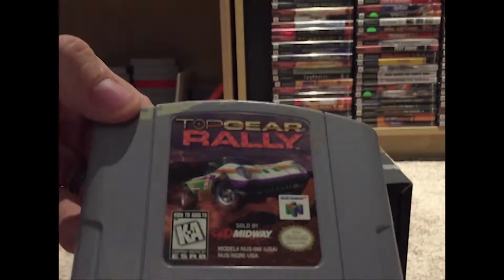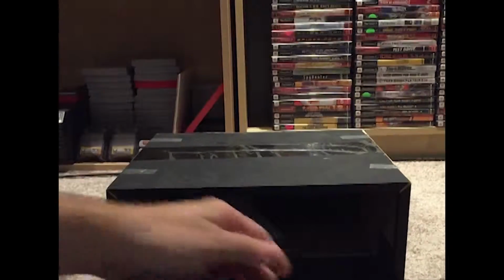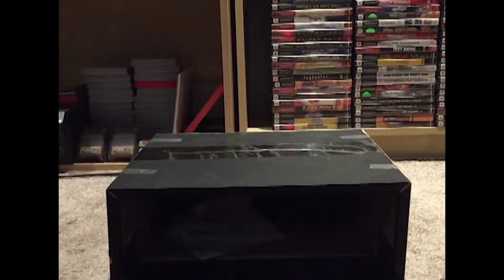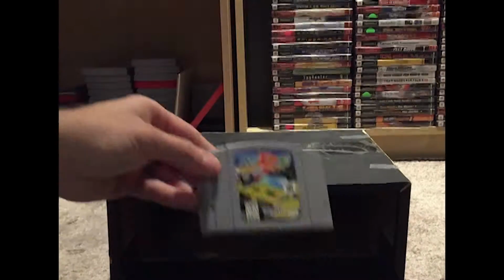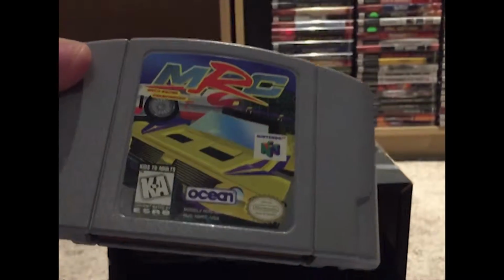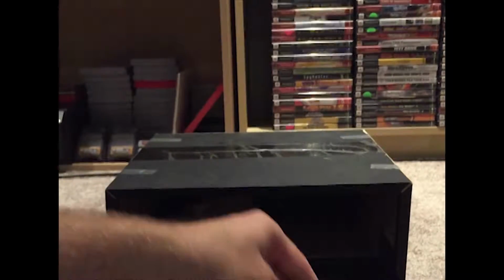Top Gear Rally, a game I didn't have. NHL Breakaway 98. Surprisingly, there was a hockey game with all the other hockey games that came. MRC Multi-Racing Championship. Didn't have that.